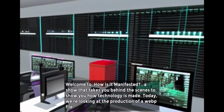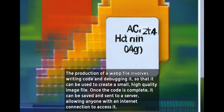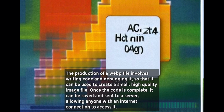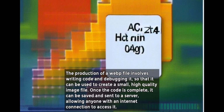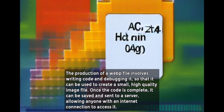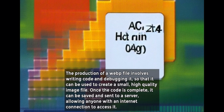Today, we're looking at the production of a web file. The production of a web file involves writing code and debugging it, so that it can be used to create a small, high-quality image file. Once the code is complete, it can be saved and sent to a server, allowing anyone with an internet connection to access it.